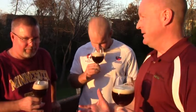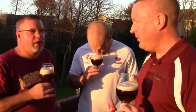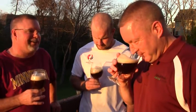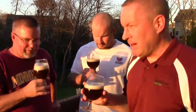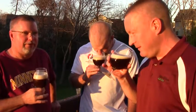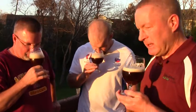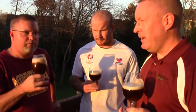It's not an appealing smell. No, it really isn't. For me, and I don't know how to describe it. It's not an appealing smell, other than I know it's going to taste really good. I'm assuming it is. There is a hint of caramel in this thing. Really? Caramel? It's that Belgian funk. I mean, there's a little funkiness to it. Very subdued.